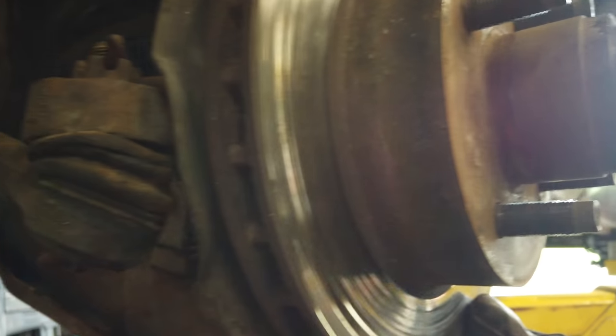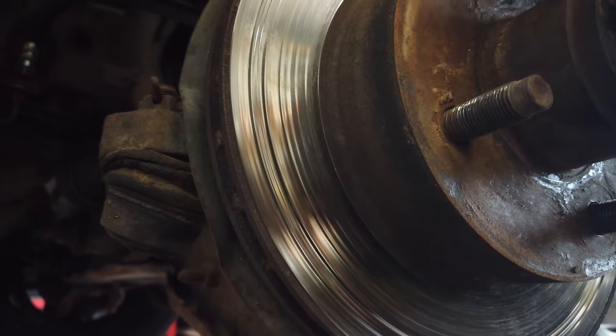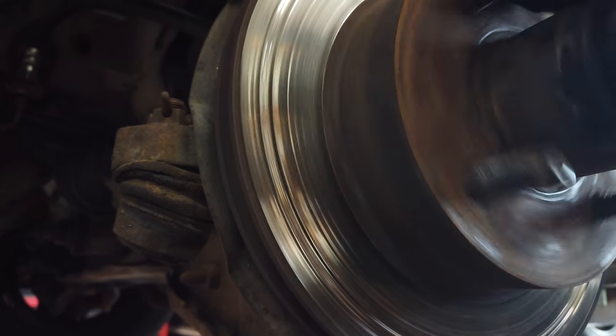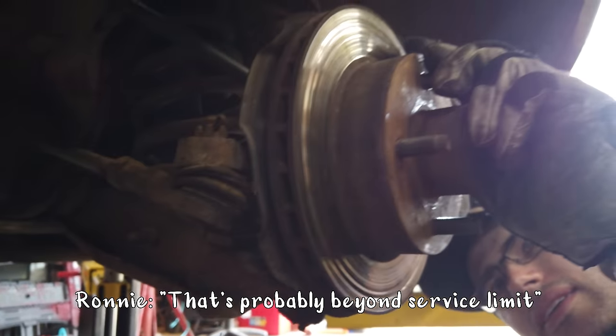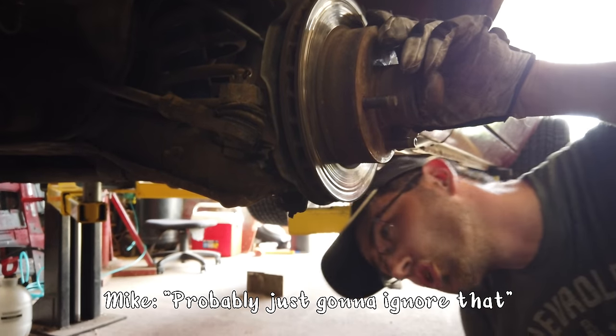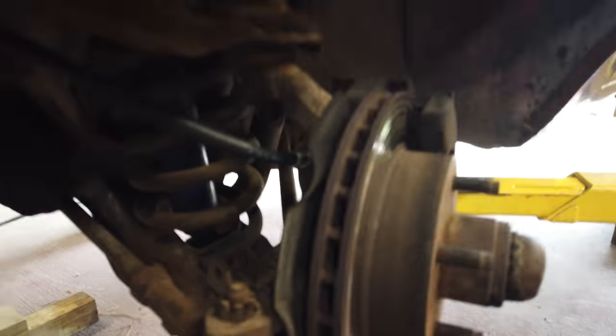Huh. On our way through the desert, something must have gotten jammed up between the brake pad and the rotor, but we never heard anything, which is one of the downsides of having such a loud exhaust. That's probably beyond service limit. No, I'm just gonna ignore that. We don't have the parts to do anything about that, so we're just gonna be working on the ball joint for now.